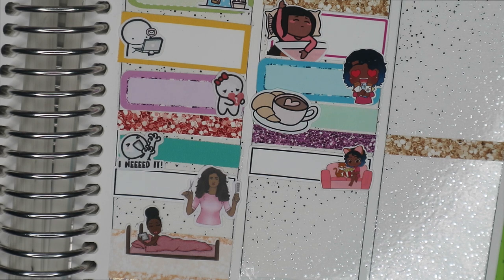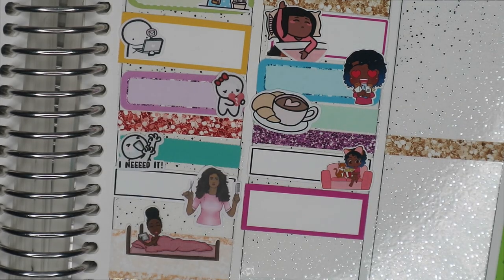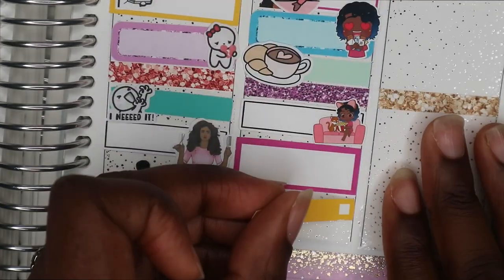Then I used a third box and a GP girl with her laptop to note I edited and uploaded. The edits and upload script are from Stella Bow Sticker Co.